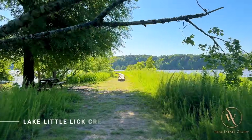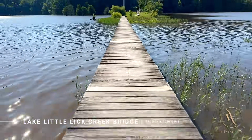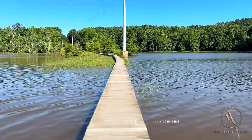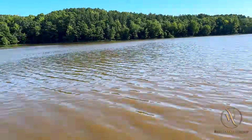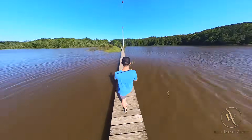Speaking of Falls Lake, there is a fun wooden bridge that spans between shorelines along the Mountains-to-Sea Trail called the Lake Little Lick Creek Bridge. This makes for a hike with great views as you're walking just above water level. Just be careful not to fall in.